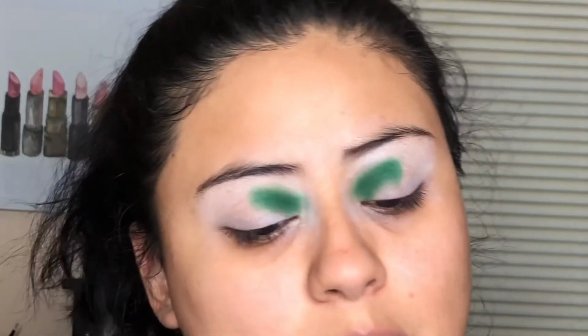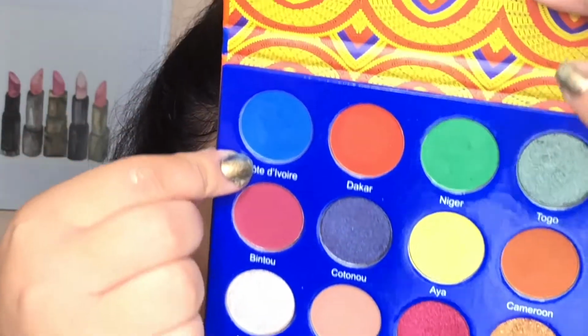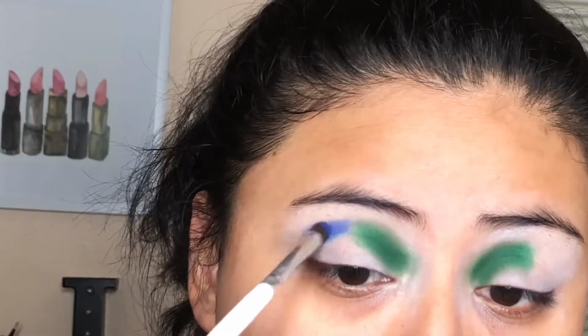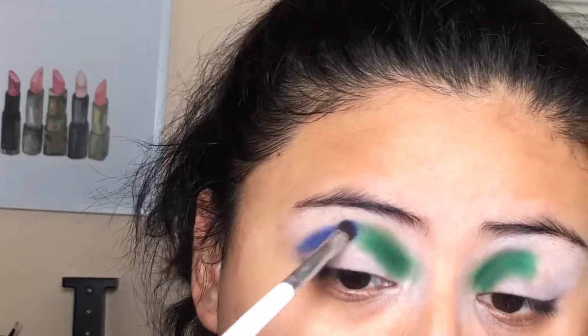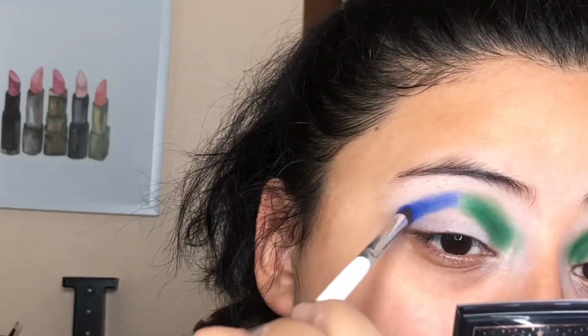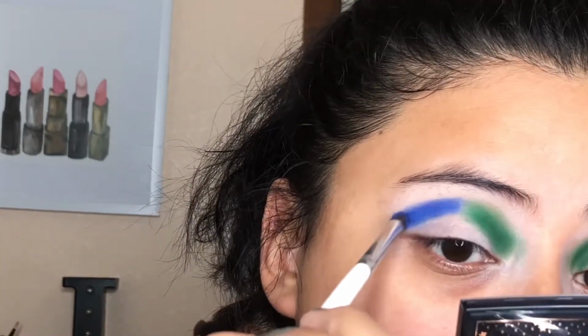Alright, so the next shade I'm gonna go into is this blue shade, which is just so pretty. It's just gorgeous. Like, these colors are so pretty. So I'm gonna go into this shade right here, and I'm gonna put that in the outer corner of my crease, and I'm just gonna blend those two colors in it together.